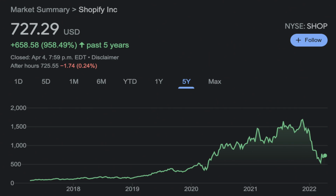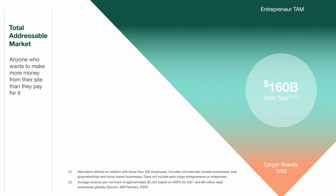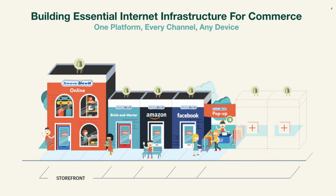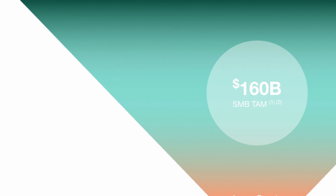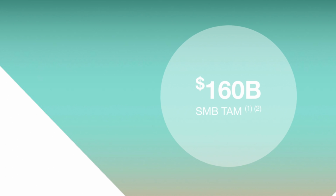For example, in Shopify's Q4 2021 presentation, one of the first things they highlight is their TAM opportunity, and I love to see this as an investor. Shopify allows merchants to create e-commerce websites where they say there's a $160 billion annual revenue opportunity for small and medium-sized businesses on the Shopify platform long term.